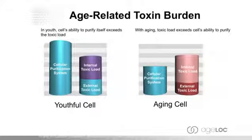These are just the results of our metabolic processes. It's sort of like the metabolic exhaust that we produce, some of it from the mitochondria. And in the youthful cell, we have more than enough capacity for the cell to cleanse itself and keep itself renewed. Now, as we age, the aging cell is a different story. You see that the capacity of the cell to cleanse itself has reduced quite a lot, and that means that it can't keep up with the toxic burden that's there. That is the picture of an aging cell or an aged cell that we need to change.